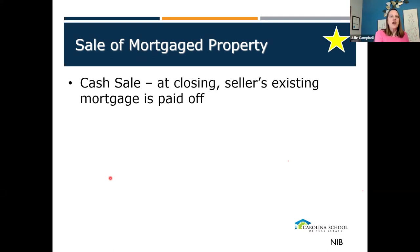The seller uses that money to pay off all their debt, pay off all those liens. The buyer pays the sales price. The sales price is what pays all the lien holders. And that's referred to as a cash sale. The seller uses the buyer's money to pay off their liens so they can convey clear marketable title.